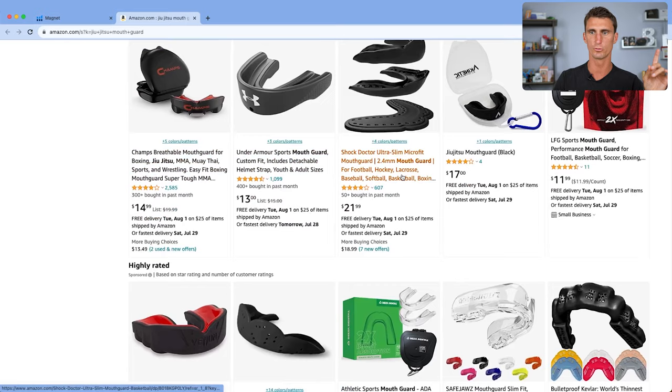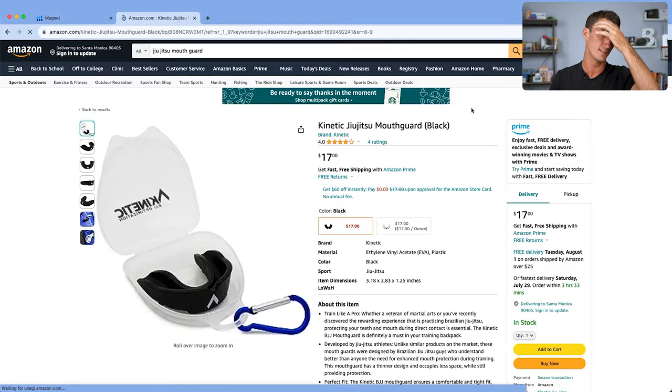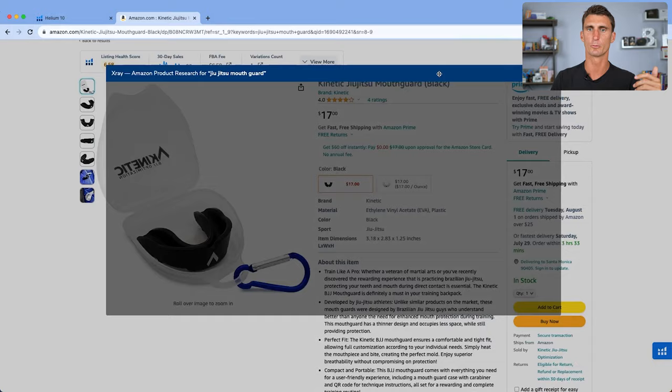Oh, this one right here, jujitsu mouth guard black. Let's see how many sales it's getting, just out of curiosity. It's really poor branding. This doesn't look anything that special. It's only got 4 reviews, and it's only doing a revenue of around $400 a month. So that might not be a product that we really want to compete with.